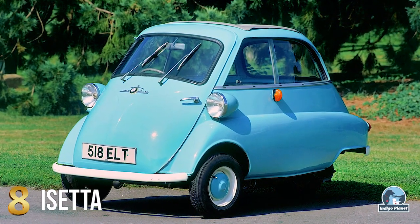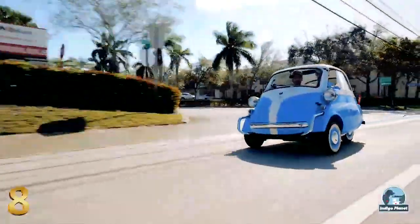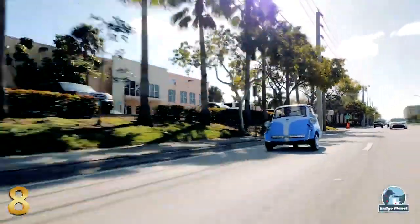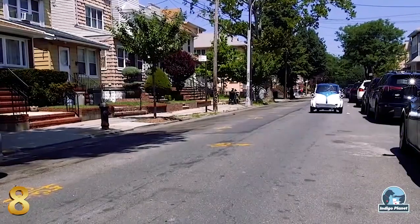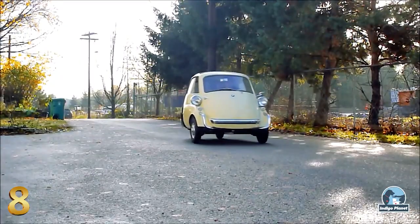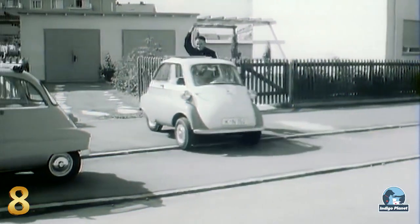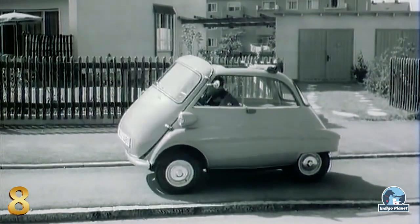Number 8, Isetta. The Isetta was a small two-seater four-wheeled car, powered by a motorcycle engine, and because of its egg shape and bubble-like windows, it became known as a bubble car. The Isetta caused a sensation when it was introduced to the motoring press in Turin in November 1953. It was unlike anything seen before.